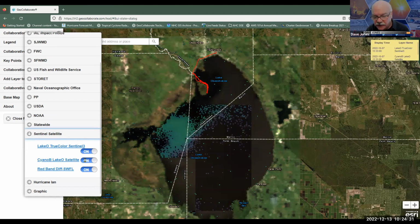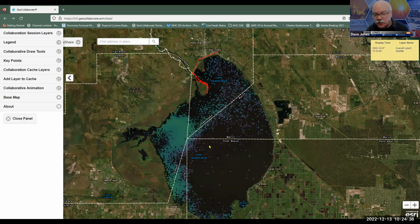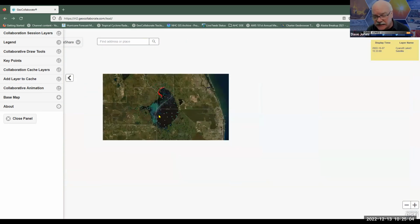cyanobacteria might be forming. And so now you see it in this green kind of area. So this is how we can use satellite data to identify areas of potential blooms. And then you could have boats go out there and take samples. So we're kind of using a combined satellite as an intelligence gathering device to then point us in certain areas where blooms could be happening. So that's an example for Lake O.